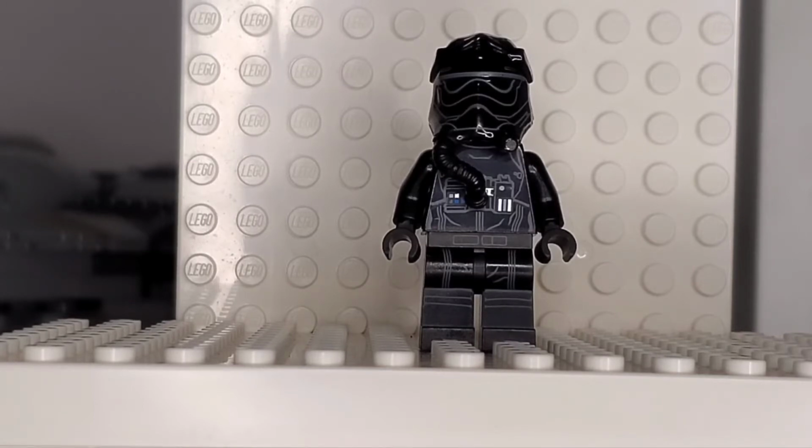But the helmet off, with the helmet on, you can see the little breathing tube that comes out from one of the sides of the helmet into the torso, which is a cool detail to see, which we don't have on the Imperial pilots, which is a good and bad thing depending on how you feel about it, but I think this is a good inclusion because it makes it feel more accurate and believable.